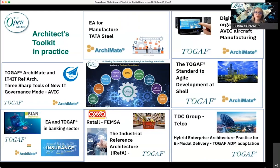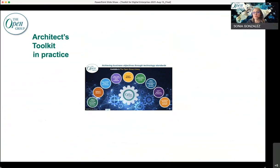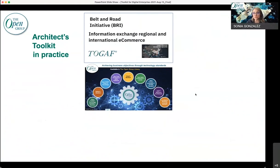So these examples are in different industries, but we also have very important examples in governments. For example, this important initiative, the Belt and Road Initiative, which is the information exchange for regional international commerce in Asia. This is a big one, and this is actually a model of how to improve communication between regional international commercial interchange. And this is based on a business and data reference model, also using the TOGAF standard and ArchiMate. And like I said, it's covering all the region in Asia to facilitate this commercial interchange.